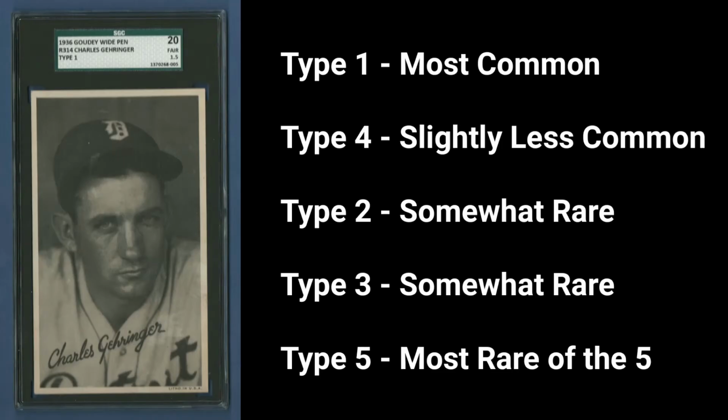Now, of these 5, type 1 is the most common, followed by type 4, which is just slightly less common than type 1. And then after that there is a bit of a drop off in how difficult they can be to find in type 2 and type 3. And then the most rare of the 5 types, and definitely the most difficult to find, is the type 5.